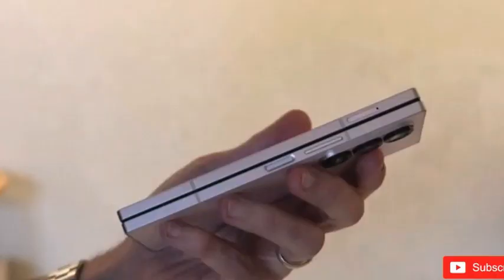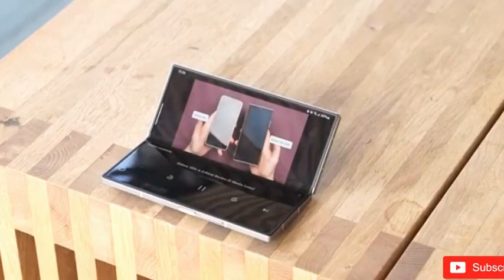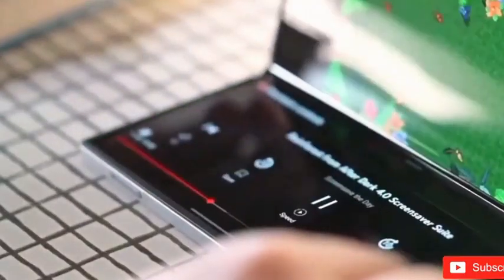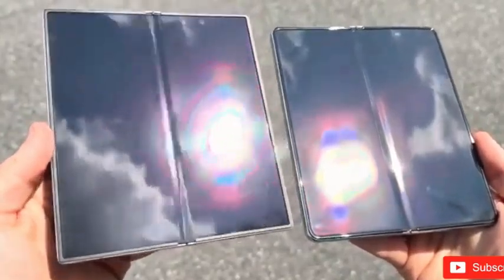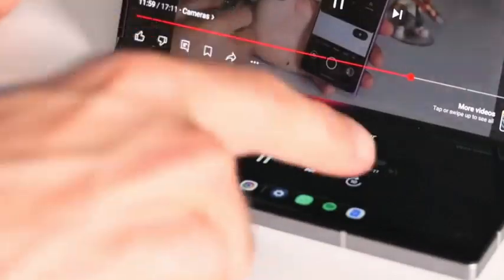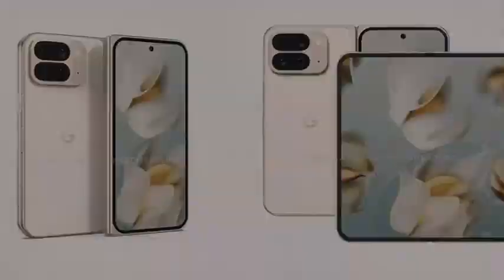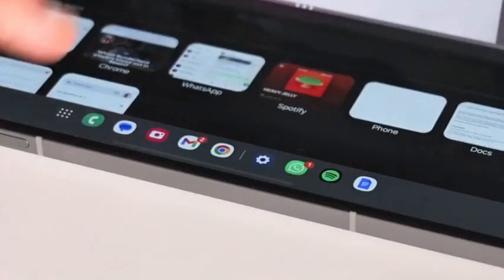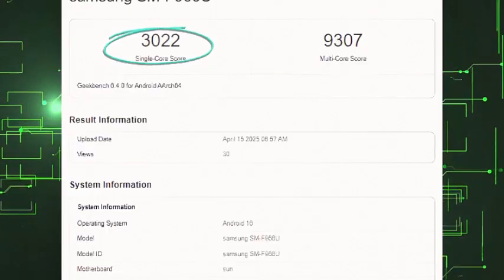But one glaring omission: charging speeds. The Z Fold 7 may stick with 25-watt charging, far behind rivals like the OnePlus 13's 80-watt. For a premium device, that's a tough pill to swallow. On the brighter side, Samsung might debut a redesigned S Pen, slimmer, with an electrostatic system for lower latency. But there's a catch. It could require charging, adding a new layer of complexity for power users.